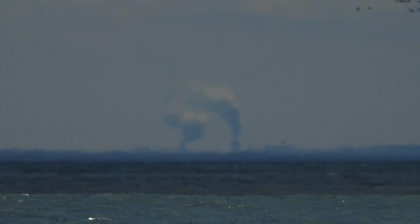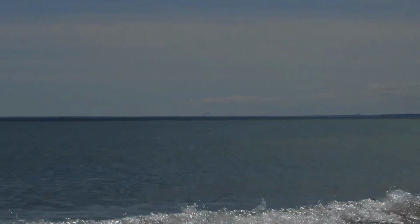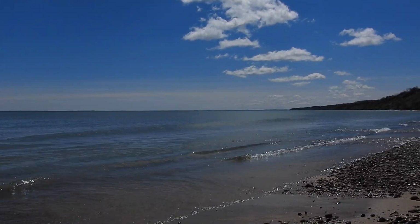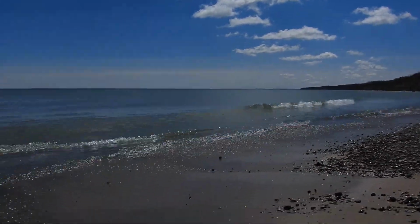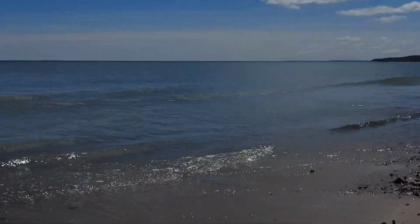37 miles away, 2 feet above the water. If you think I'm fibbing, I'm gonna pan back. 2 feet. Look at that, 2 feet above the water. Absolutely amazing.